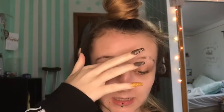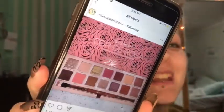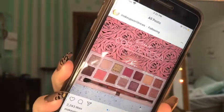One from Sigma. This is the Cor de Rosa eyeshadow palette. It comes with a brush as well, but I feel like we already did this. We were already here with Modern Renaissance. It's pretty, but like I said, I feel like we were already here with Modern Renaissance. I don't feel like we need it again, you know?